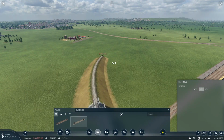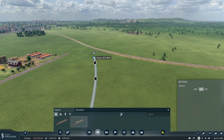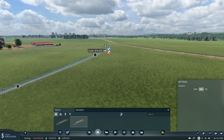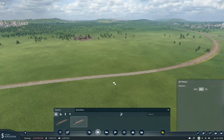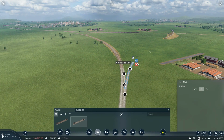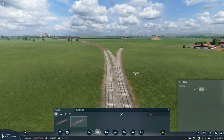It's a pretty steep slope. It looks like it's sloping downhill anyway. What I'm going to do though is get this junction done first, so I know exactly where I'm going to join this up at. Alright, that's okay.